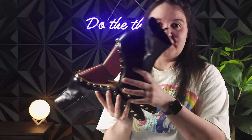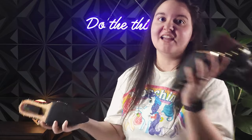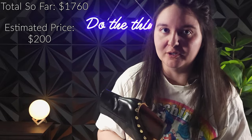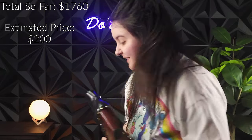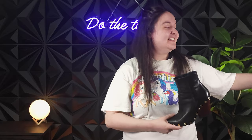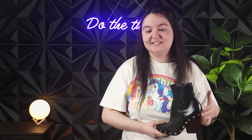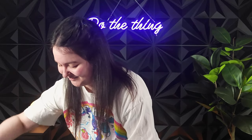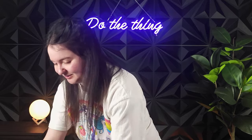We've got this cute block heel. I don't know what to count these as. I'm going to count them as 200, but I'm going to want more than that. Celine! Do you see why, even if there's that one Guess shirt that might sell for 10 bucks and I could not care less, I'm still elated to get all this stuff? Okay, go back in your glorious box, you glorious shoes.